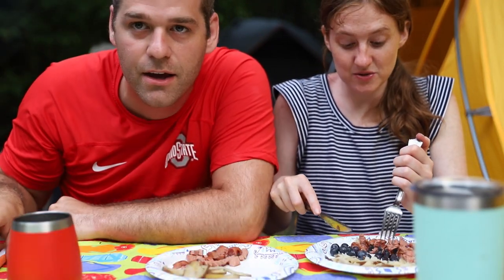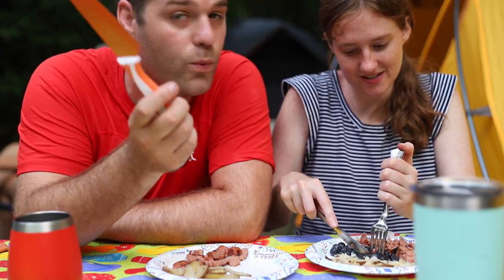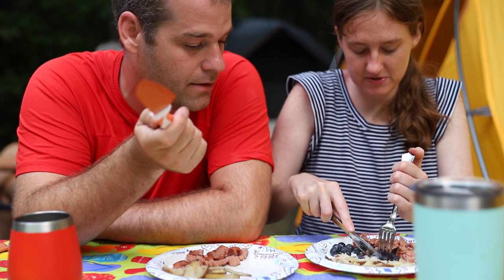This is tedious to do. She's literally cutting blueberries in half with a plastic fork. We have a knife. Well, I already started. I'm just gonna finish the job now because, you know, now I'm determined.